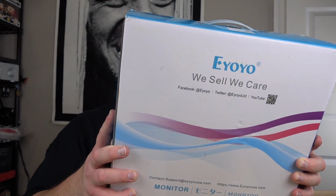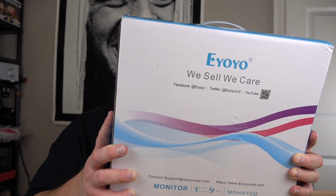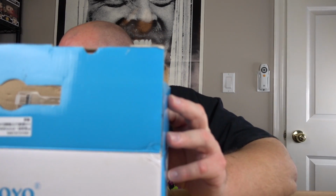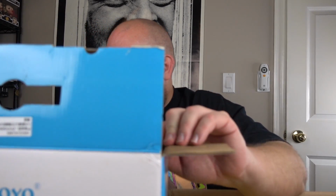Item number 2. What is this? Ayo, we sell care. What in the world is this? Is that what it says? I have never heard of this. It has a remote control. Is this a sweeper or something? No. Oh, it's a computer monitor, it looks like. Interesting. A computer monitor. So that should be kind of interesting to see.